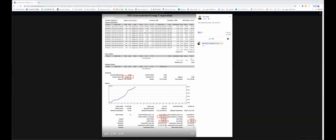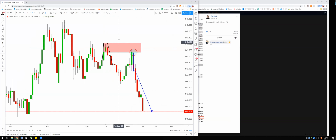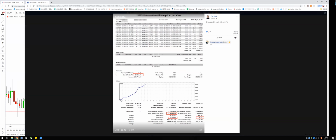I think a lot of my students, despite the account size, it's okay that you trade with a 3K account or 5K account or even a 1K account. As long as you can make such a good profit, you capture a very small risk but a very big reward trade, and then you follow this trade and execute the plan well, you can be very, very profitable.